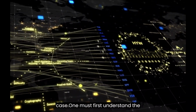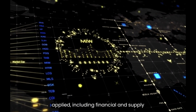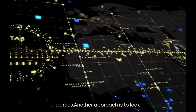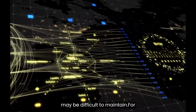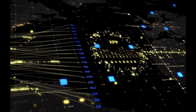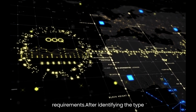Identify the use case. One must first understand the market to identify a use case for blockchain. There are many markets in which blockchain technology can be applied, including financial and supply chain management. One way to assess the market is by identifying use cases involving consistent data exchange among parties. Another approach is to look for areas where a structured database may be difficult to maintain. For example, if a private database requires an outside provider to mediate the database interactions, the system may need to be more robust. Blockchain technology can be used in these scenarios to create a more robust, tamper-proof database that needs no outside provider.